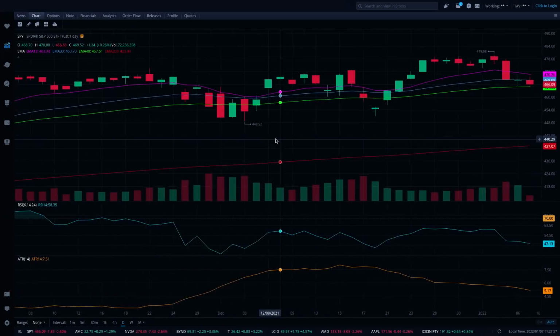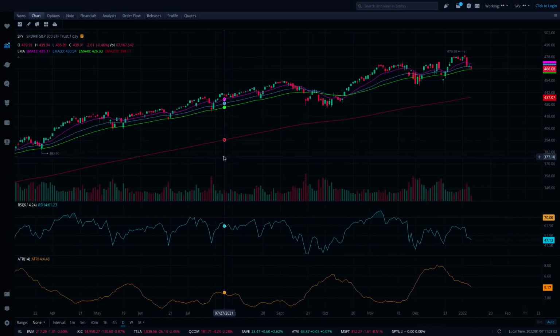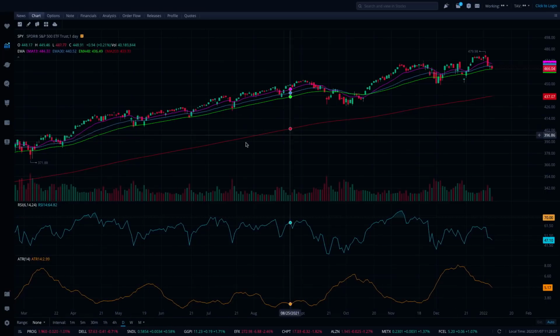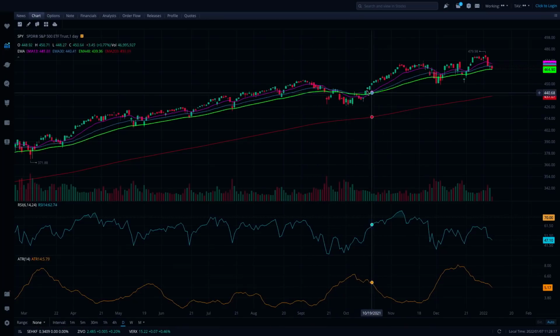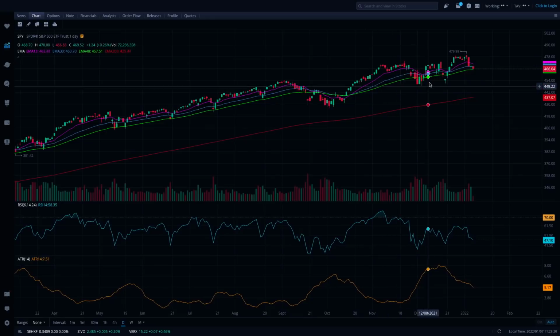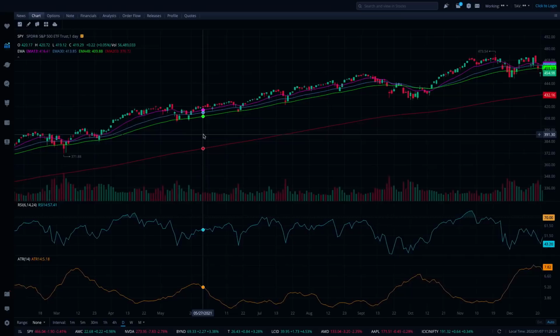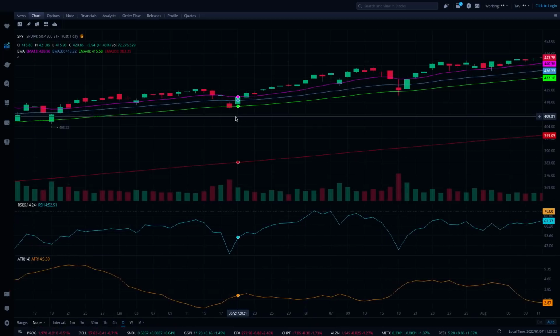Now, why? Because the daily shows us pretty much a solid, steady pattern here. We're always above the 200 EMA, but for most of the year, we saw a bounce, continuation, a bounce. We had some crazy stuff happen here, and then we had some crazy stuff happen here, right? The Omicron. But for the most part, you could use the daily for long-term plays, at which time you're going to go ahead and play monthlies.